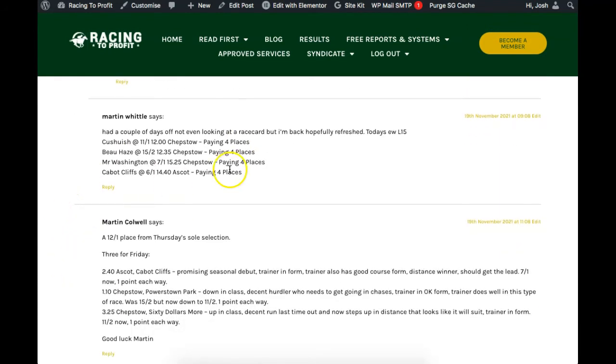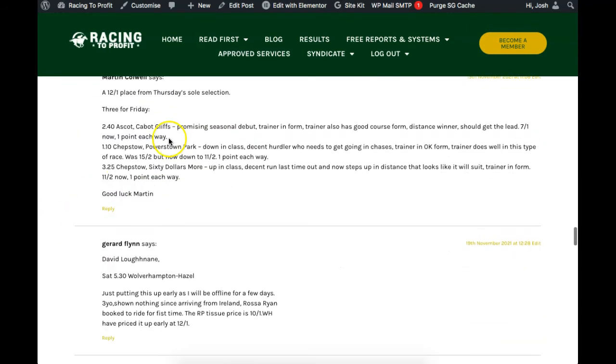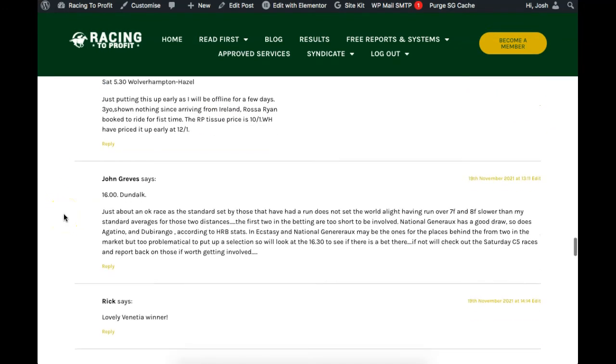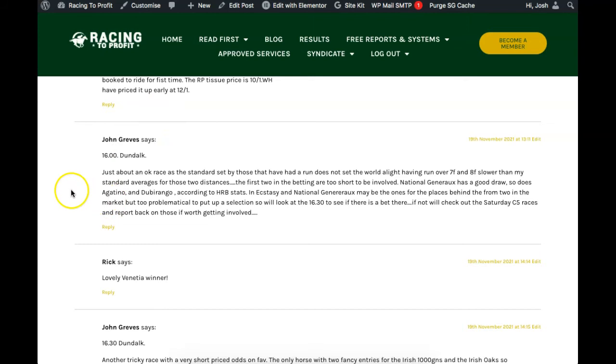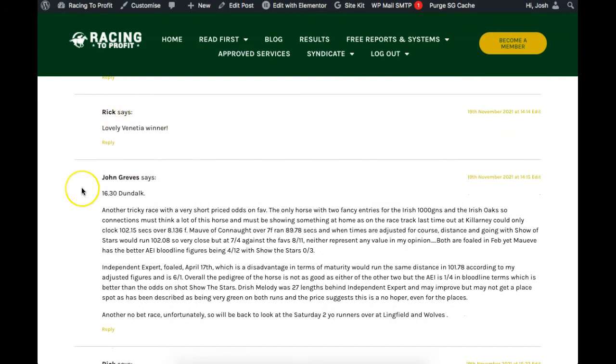Martin's a regular with some fun lucky 15s and other bits and pieces. Martin Colwell will post some of his own thoughts and tips and reasoning. You can flick through. Jerry likes stats and different angles. John likes his times, especially all weather on the flat and looking at 2-year-old races. There's lots of celebrations when winners go in, which is always good fun.